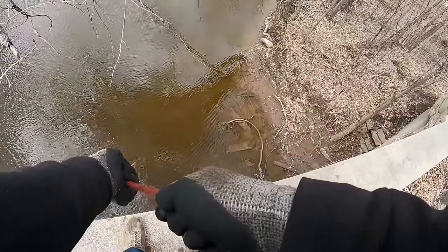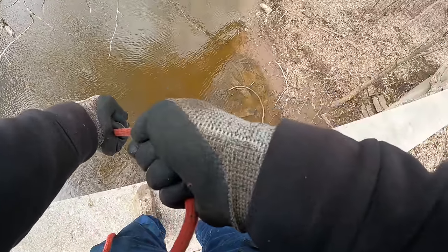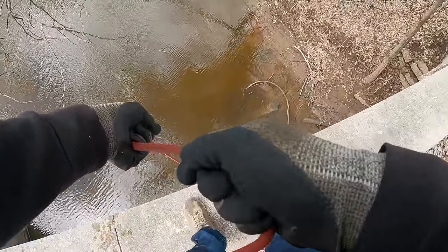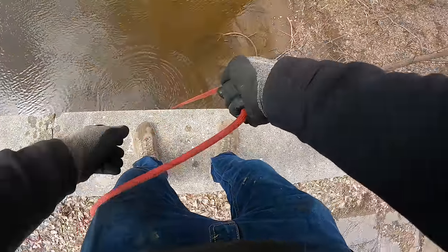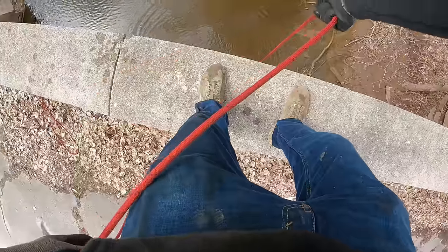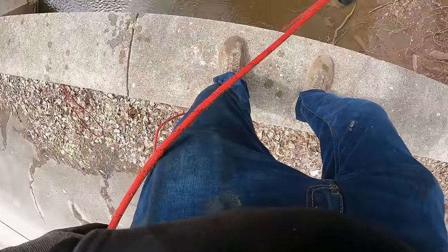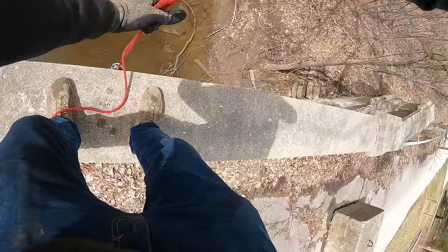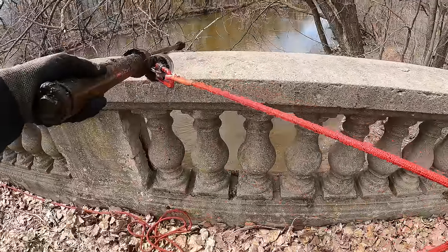And boy, that is heavy. I don't even know how I'm stuck to it because it doesn't feel like I should be. What the heck is this? Oh my God, that's heavy, dude. Like, that is so heavy, it's not even funny. Oh, I can get this up here. Oh my gosh, I can't do it. No, we're slipping. Why is this so heavy? Oh my gosh, my back. I'm gonna die. Dude, what the heck did we just find, you guys?